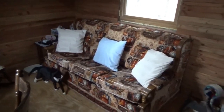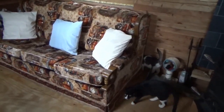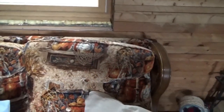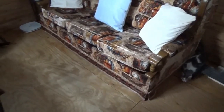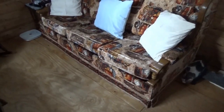We got ourselves a sofa bed, and one that actually sort of fits the decor, and the cats seem to have approved. It's a really neat, old-fashioned pattern, which fits the decor of the house, and it's a sofa bed. So if we have guests, we can pull it out, and we can sleep two guests here. So that's pretty cool.